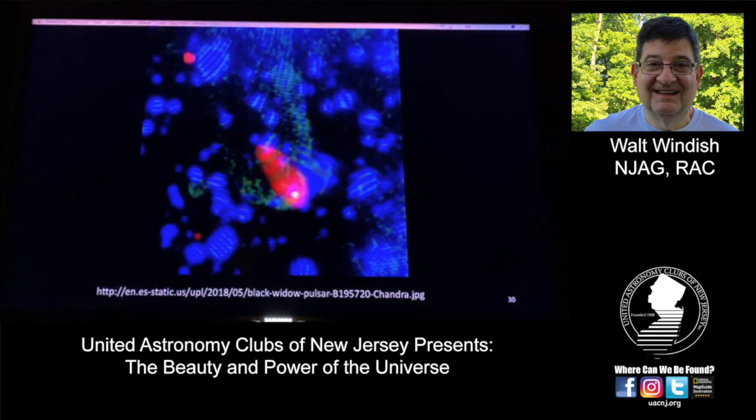And, you know, what a feat to use a gas cloud as a magnifying glass. It's kind of like seeing a flea on the surface of Pluto from Earth. And this is 6,500 light years away, and it's a very recent photograph, May 2018.